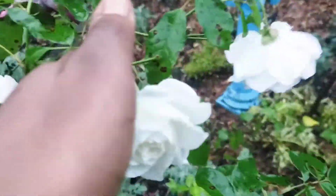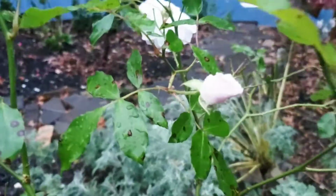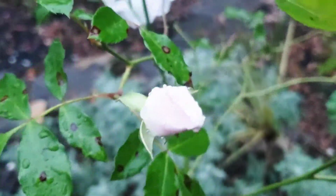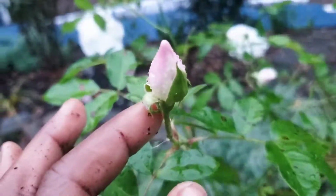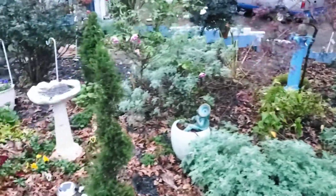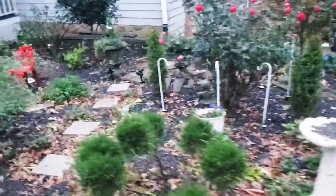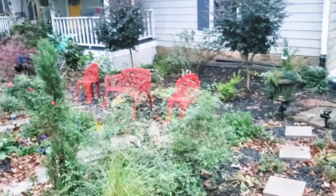Oh, look at this. Oh, the rain. You know what? Every time this rose, look at that pretty color. Every time this rose flowers, it rains. So that is just too adorable. I planted another rose in that place because it was there.